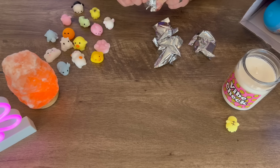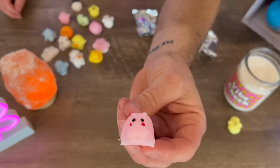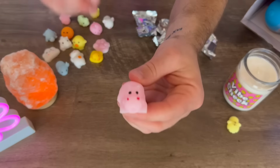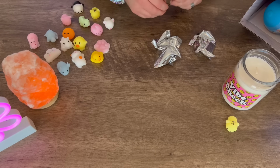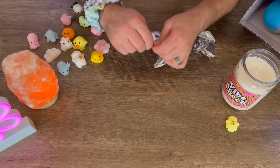We like new surprises. This is a hippo? Hippopotamus? A pink hippo. Super cute. They're all the same, and they're all super, super squishy, which, duh, we love squishy stuff. That's why we got the squishy yums. So we're gonna open this one.